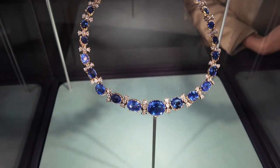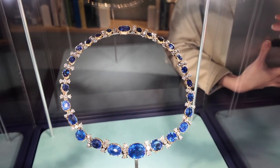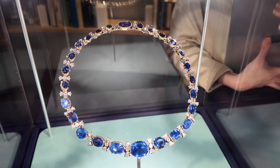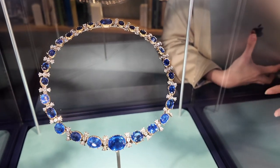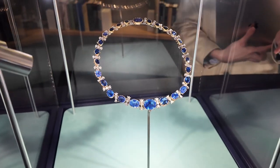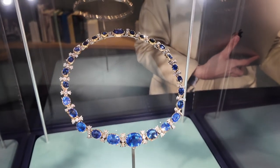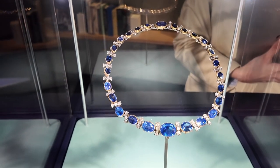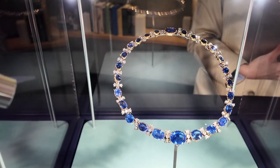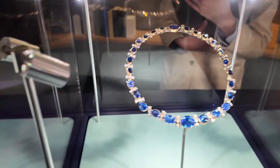So women love to wear something made in blue, but men love to wear ruby. So ruby is representing power because it's like blood to give you life, and also it's something like a lucky meaning. If they go to war, they would bring a sword set with rubies. So it's just to bring him power and protection, something like that. Okay.